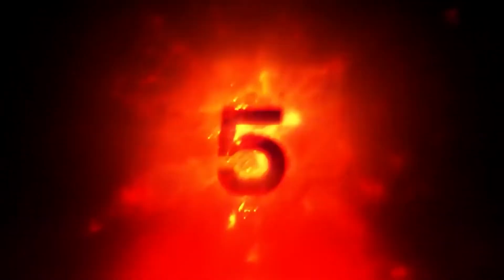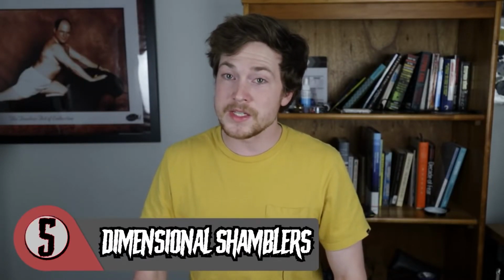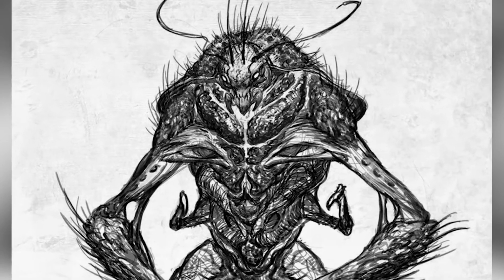Coming in at number 5, we've got Dimensional Shamblers. You should be able to tell from the name, but this is a race of monsters from another dimension. They first appeared in Lovecraft's The Horror in the Museum, but they were given some more detailed treatment in Clark Ashton Smith's The Hunters from Beyond. You see, they are Hunters from Beyond.